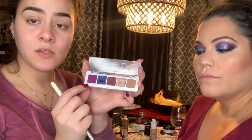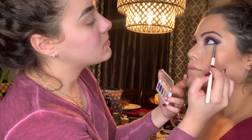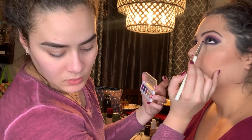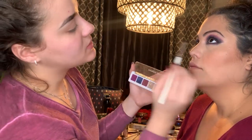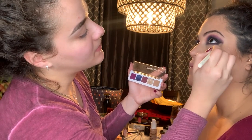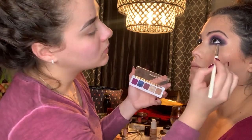All right, now on this pencil brush, we're gonna go in with the Poison Berry shade from the Natasha Denona Mini Lila palette, and we're gonna smoke out this black. And we're also gonna connect it to this outer portion of the wing, because in the photo, the bottom and the top connected by the purple.